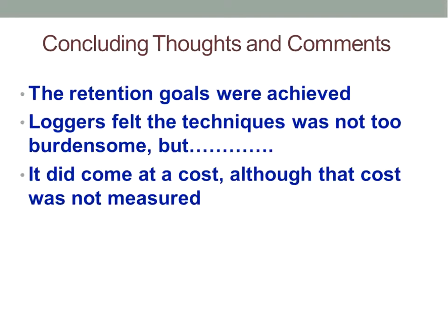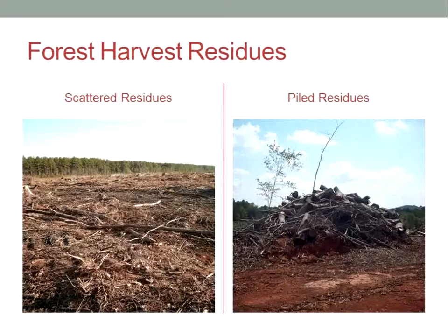So, concluding thoughts and comments. In this study, the retention goals were achieved. Loggers felt the technique was not too burdensome, but it did come at a cost, although the cost was not measured. So with that, I'll turn it over to Dr. Bardon, and when he's through, we'll take some questions.